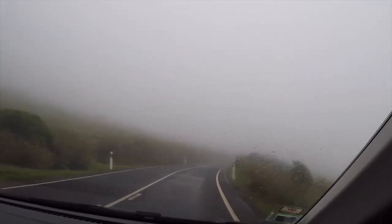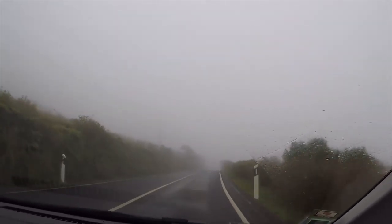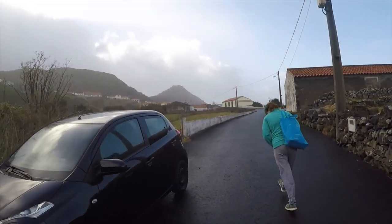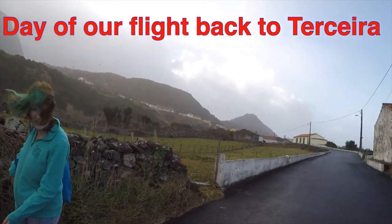Driving narrow, curvy roads with extremely limited visibility. Is it open? It's so windy. We're hoping our plane will take off. Whew. All right, we're headed to the airport. So right now, the winds are steady of 60 knots with gusts of 80 knots. So that's hurricane force.